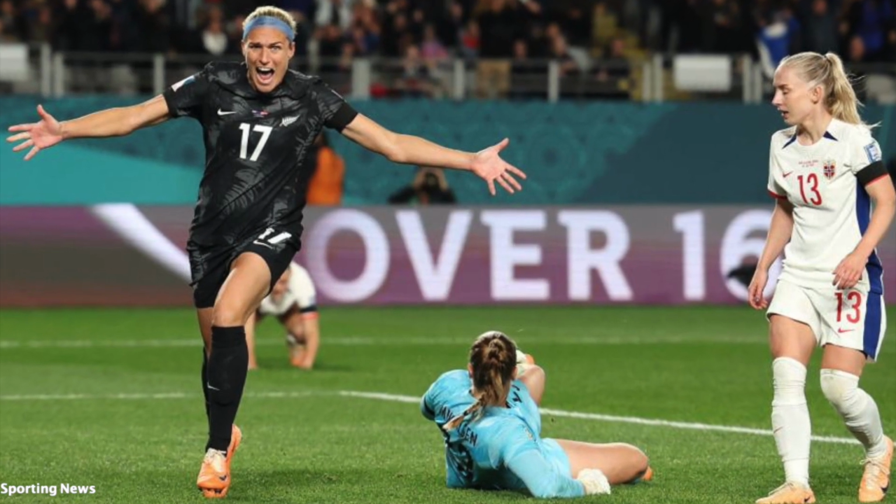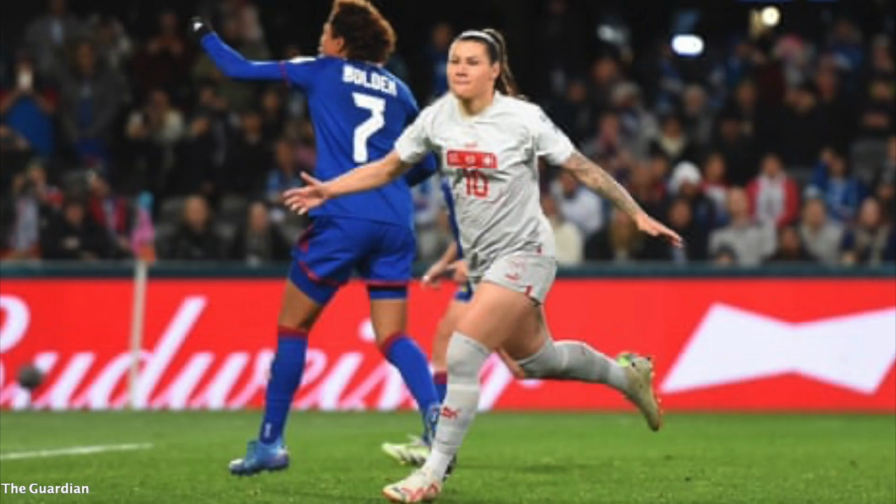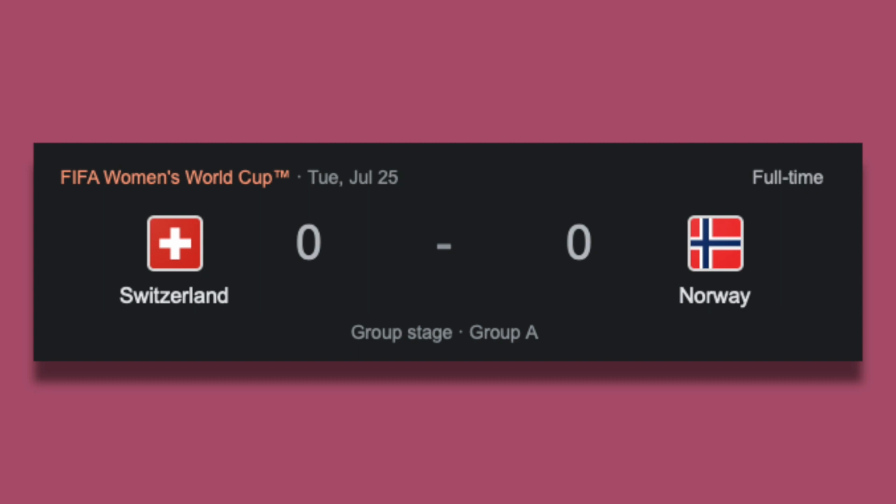Afterwards, Norway, looking to bounce back from their loss to New Zealand, were facing Switzerland, who just came off of a 2-0 win over the Philippines. Unfortunately for Norway, all they could salvage was a draw.